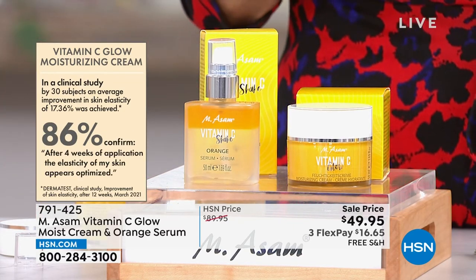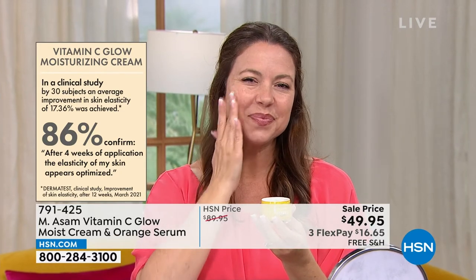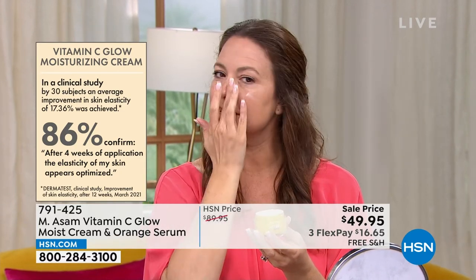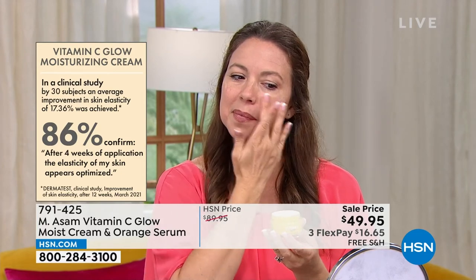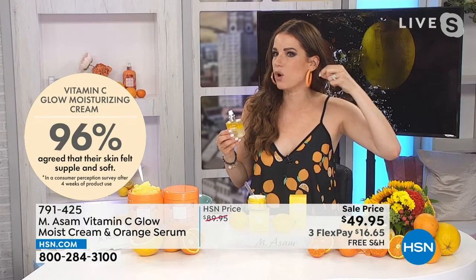It is. And this set is so much fun because I love the fruity scent. It goes hand in hand with our weekly deal drop, but it's also so effective. 86% confirm after 4 weeks of application, the elasticity of my skin appears optimized. And what is elasticity? It's the snapback effect. If your skin feels firmer, more contoured, 96% agreed that their skin felt supple and soft.